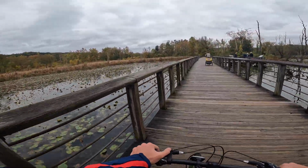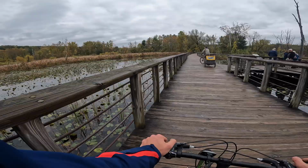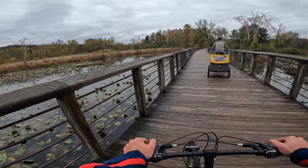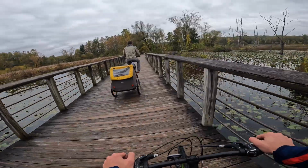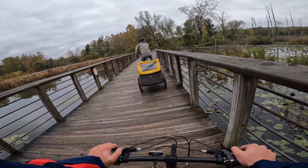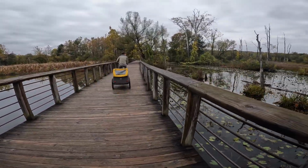You can keep looking out here to the left, but I'm gonna keep biking through the boardwalk. The name of this area is Beaver Marsh. Don't see any beavers at the moment, but it's been known to have many beavers and river otters. We'll stop here.